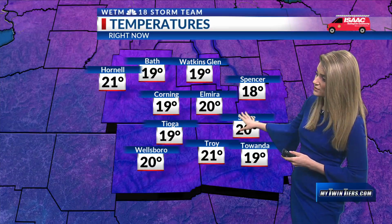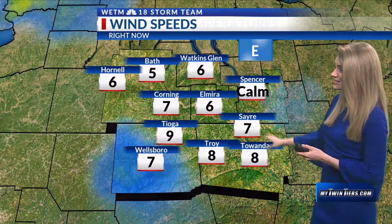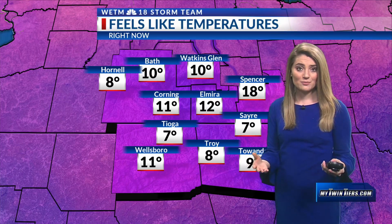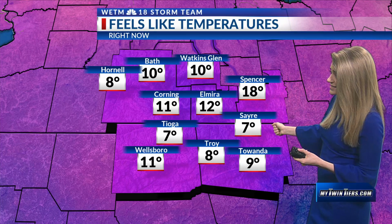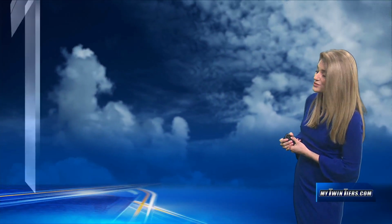Right now we're dealing with temperature readings sitting in the upper teens to lower 20s, and our winds right now are out of the east, anywhere from 5 to 10 miles per hour. Pretty calm out there right now, but it's making it feel much colder out there. So here for us in downtown Elmira, we're currently sitting at 20 degrees, but it's feeling close to the single digits for other areas, even feeling like 7 degrees over in Sayre, Athens, and Waverly. 9 degrees down in Towanda, 8 over in Troy, and feeling like 8 degrees over in Hornell.